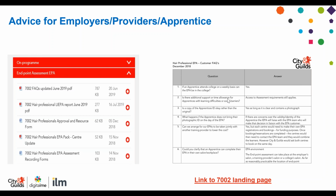Again, checking not just the apprentice, the employer and the provider, checking that the models are suitable and they meet the brief and the appendix A or B. I think that's really, really important there.